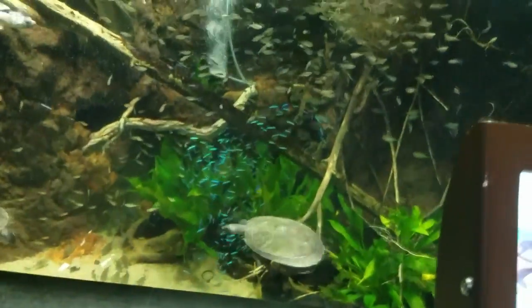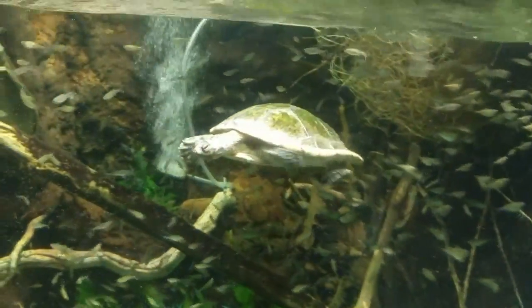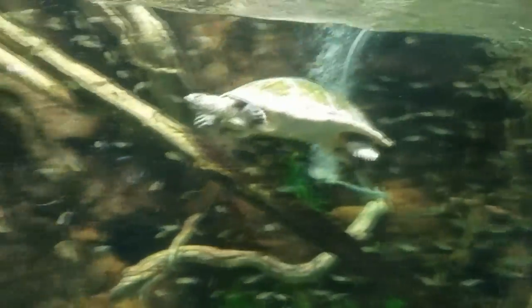And here we got some neon tetras, a whole bunch of them amongst these turtles. Probably, as my wife said, probably in some of those turtles. There's a bunch more. I mean, that's a major school of them. Heck, he might be trying to eat them now.